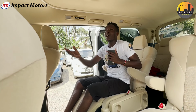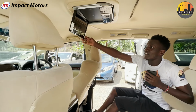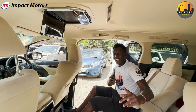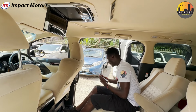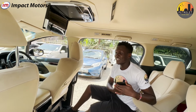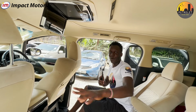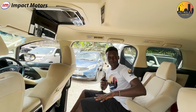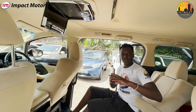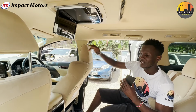Hey, and we also have an Alpine screen up here. That way, if you're with your boys and you're going on a road trip, there is the road trip rule, guys. There is always the driver, there is the navigator who shows the driver where to go, and there is now the other people who sit behind here just to enjoy, drink, watch. And so the other people who sit here, they also have a screen to enjoy themselves.